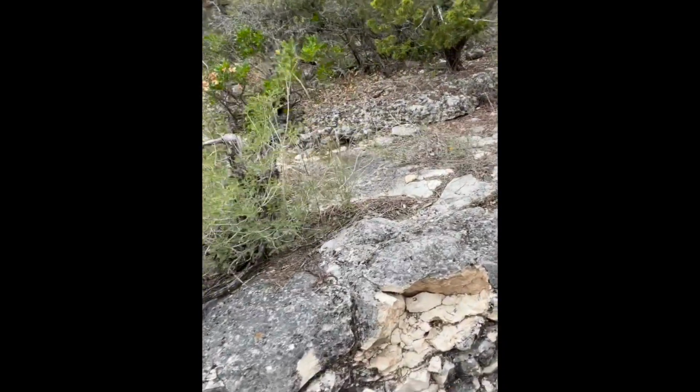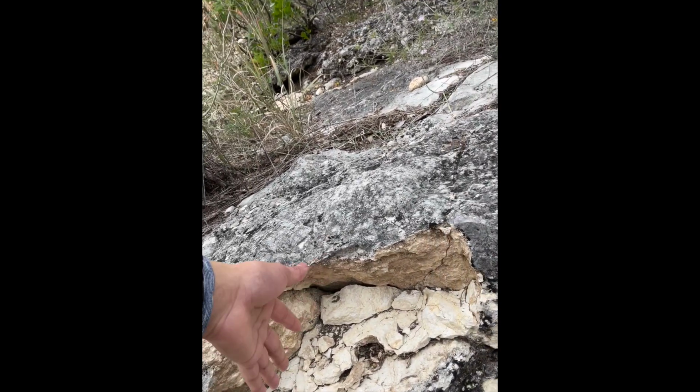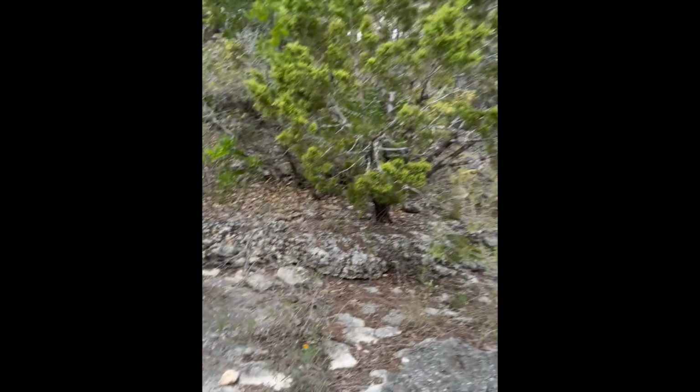We can see how this part looks way fresher than this outer part because this inner part is barely breaking off, so it hasn't gone through the erosion like the outside of the rock. Yeah, and that's it for nick points and this ephemeral stream. Time for the next one.